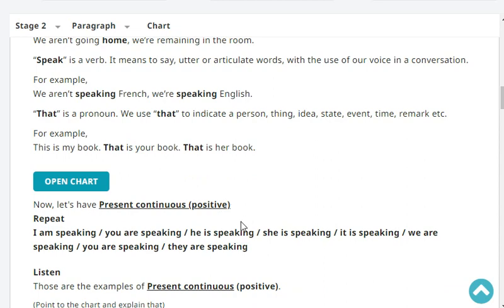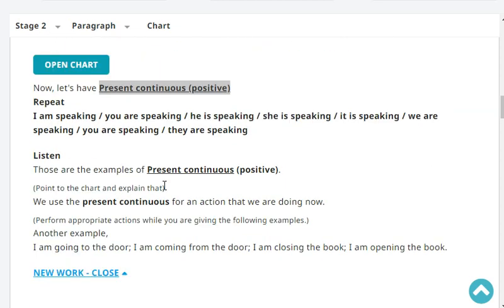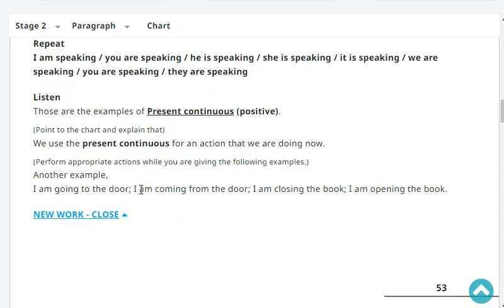So that's present continuous. Now let's have present continuous positive. It means things that we are doing now. Positive. It's not no, it's yes, positive sentence. We use the present continuous for an action that we are doing now. So when we say positive, it means we are doing now.